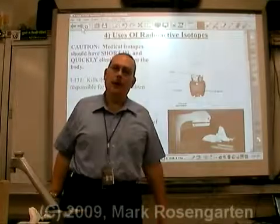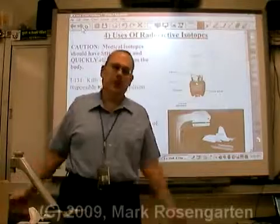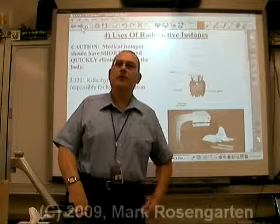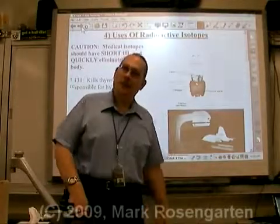Most people think of radioactivity as something that's dangerous. Well, it can be dangerous, but it can also be incredibly useful. Here are a few of the uses of radioactive isotopes.